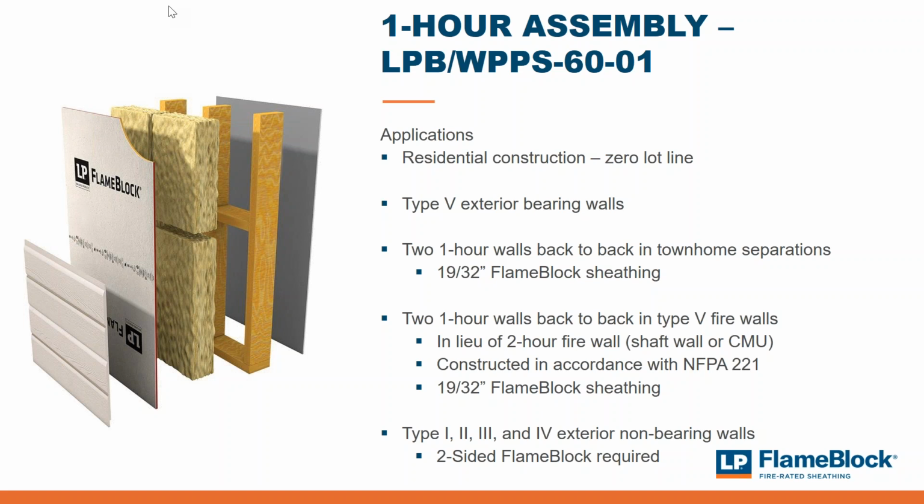And if you look into the code commentary on this section and read through it, that 2-hour requirement is geared towards a fire barrier almost, where you put the shaft wall or a CMU wall, and that is your fire barrier. If you're going to use this assembly in Type 1, Type 2, Type 3, or Type 4 construction for exterior walls, it has to be 2-sided.